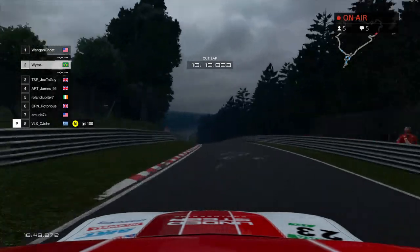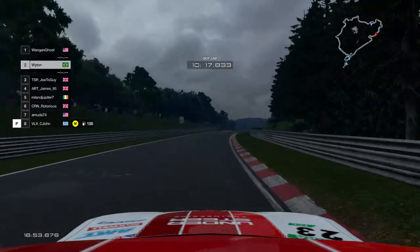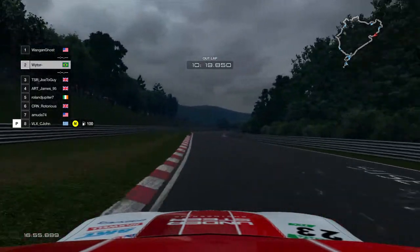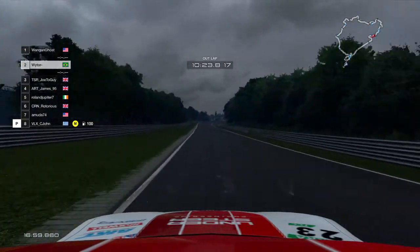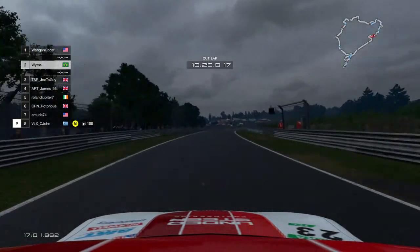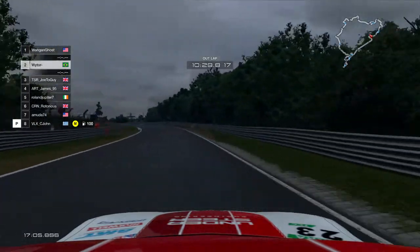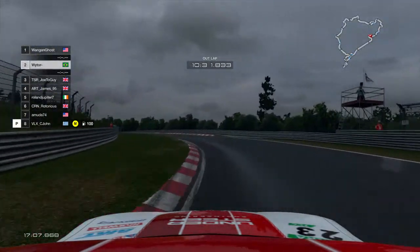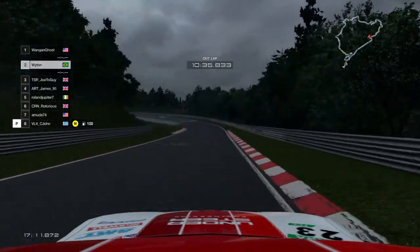And then pretty much flat out as you make your way through here. You can really see the elevation change from this camera, although in real life, of course, you get a better representation in terms of being able to physically see it. Really is a challenging circuit as they make their way towards the mini carousel.